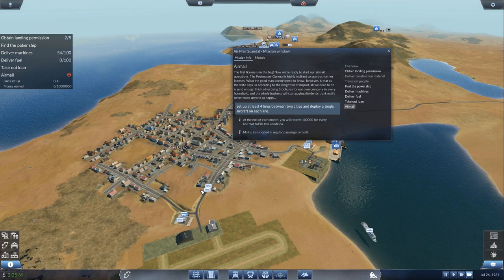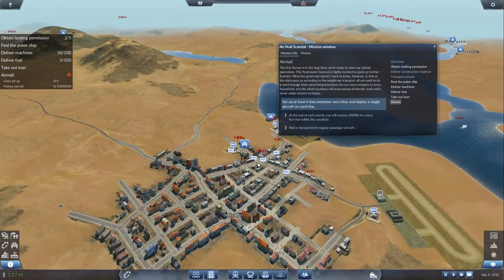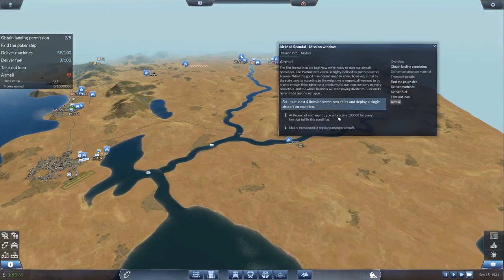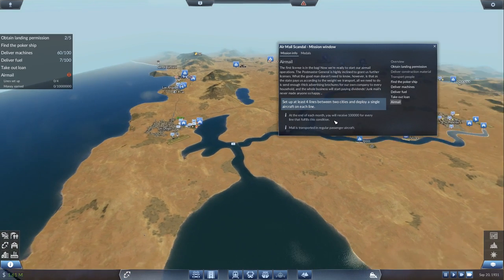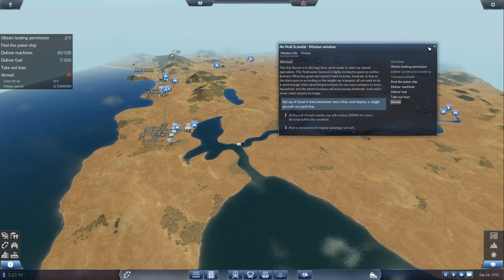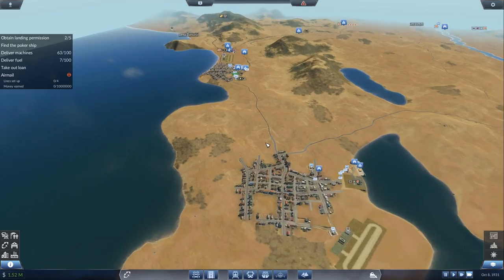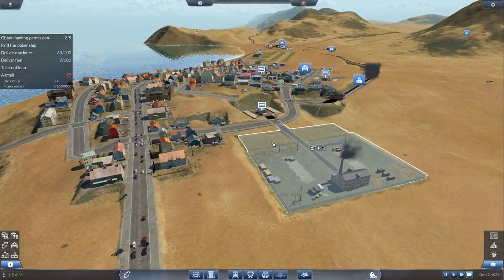All right, so this is the scandal part of the game, or part of the mission. Basically, you're going to be hauling nothing but mail between airports at the start. But the thing is, you're not actually hauling mail, you're hauling junk. So they pay you based on the amount of weight that you haul. So it says here, at the end of each month, you'll receive $100,000 for every line that fulfills this condition. So set up 4 lines between 2 cities and deploy a single aircraft on each line. So those lines are going to be not exactly profitable on their own.